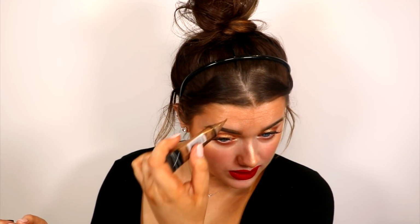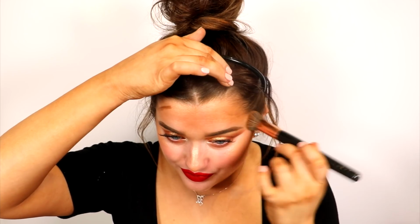Now it's time to cream contour. Okay, the first cream product on my face. And it's going straight on everywhere where I've put the powders. Great! Okay. Time to blend. Ooh. Well, can confirm.